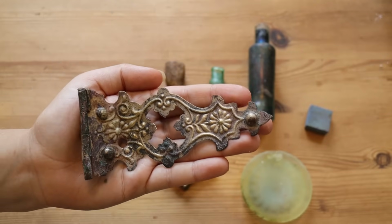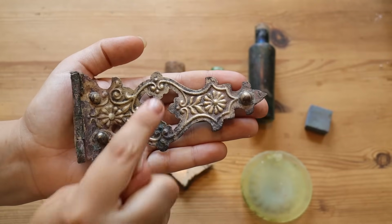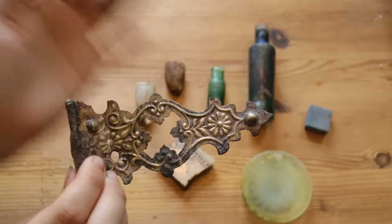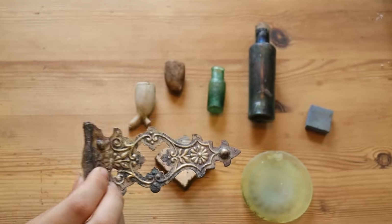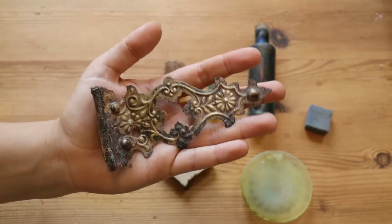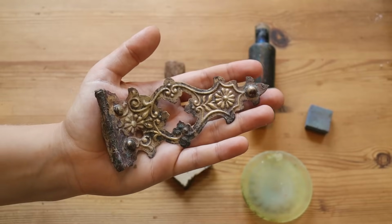It's beautiful. It's absolutely beautiful, and I love the sort of cross shape. Oh, it's not actually a cross, though, is it? No, I mean it's a cross, but not a cross. Not a religious cross. No.